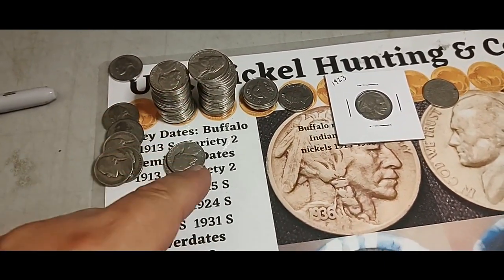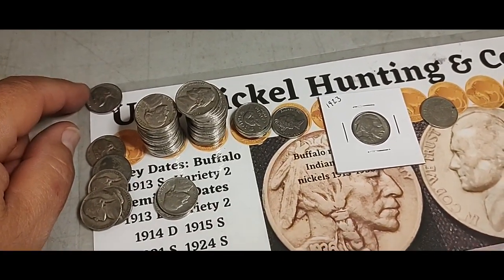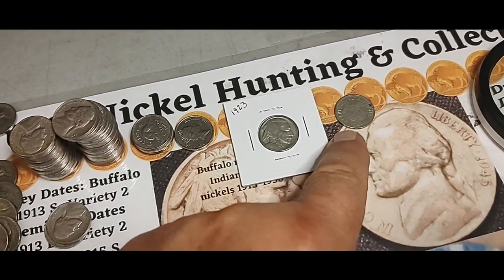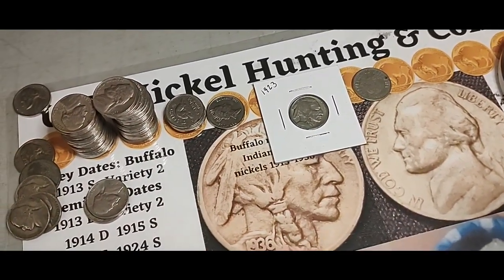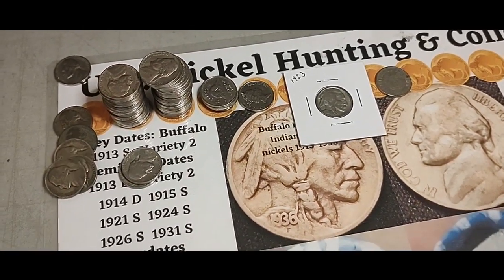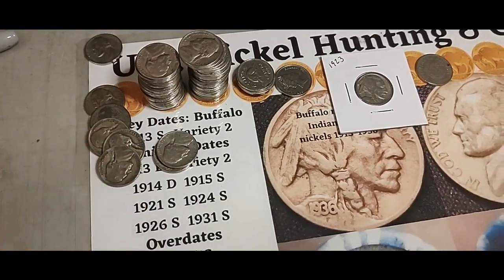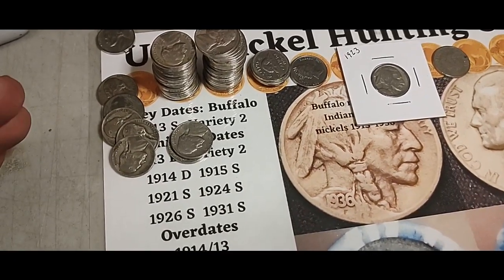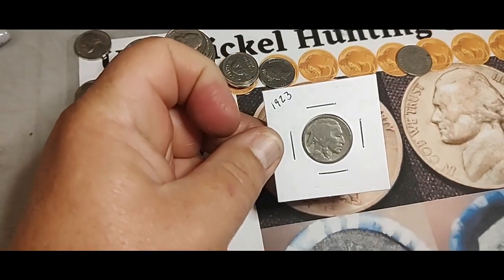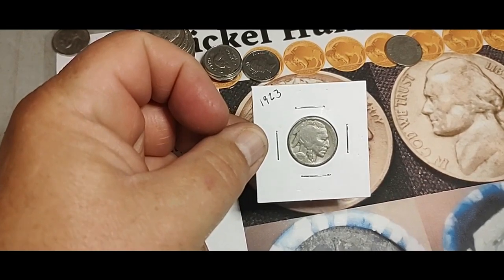40s, 50s, 30s. This is that semi-key, the 48S. Canadian, Bermuda. The Colombian 50 pesos is worth like 1.2 cents in swapping out for U.S. currency. 5 silvers I have from 2 boxes. Amazing. I still got 1 box to go, and here's that 1923. I wanted to get it protected before it wore off any worse than it is. That was pretty fun.